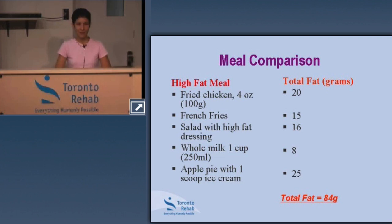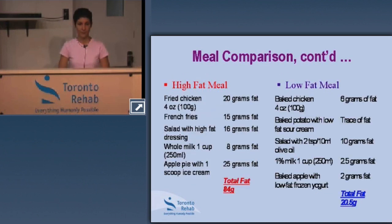Now, that may not mean very much to you, but when you consider following a heart-healthy diet, the recommendation, generally speaking, for a man is to aim for a fat intake of less than 60 grams for the day. For women, we recommend aiming for a total fat intake of less than 50 grams for the day. So you can see here, this one meal, you've exceeded that.